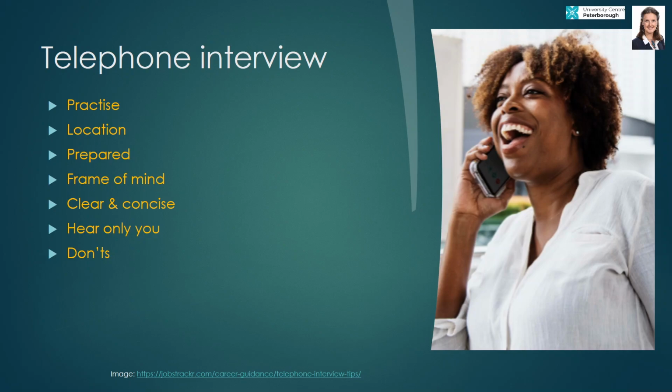Telephone interviews have frequently been used as a way of identifying potential candidates for interview. You need to prepare for them just as you would any other type of interview. The best part here is that you need to practice. Talking on the phone actually isn't as easy as it sounds. Record yourself and hear how you sound and practice until you become more confident.